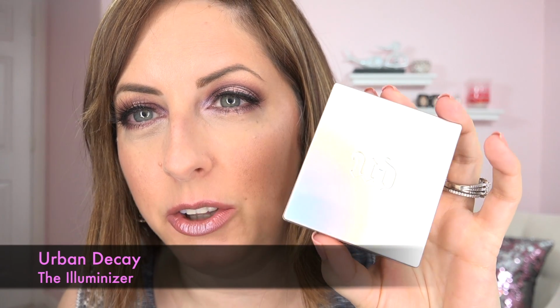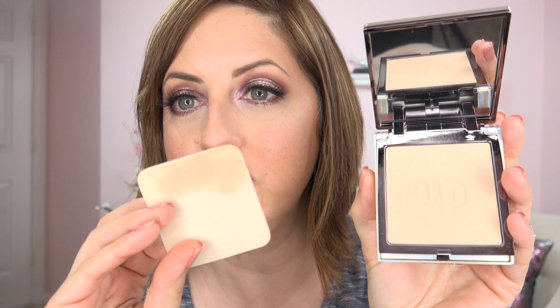And it has the holographic packaging. So pretty. Look at that. This is a really classy presentation here. Because look, you have a pop-up here. You press this button down here that says Naked, and it pops open. This does come with a sponge, and I'll show you the difference between application with a brush and application with this sponge that it came with. Look, it has UD on it.